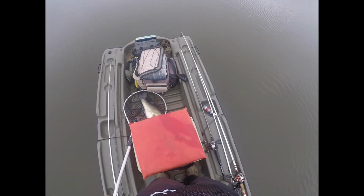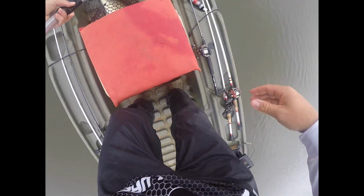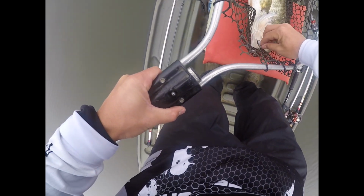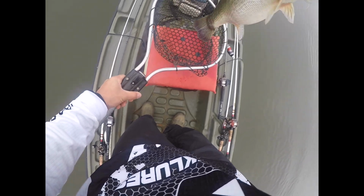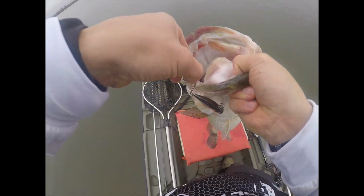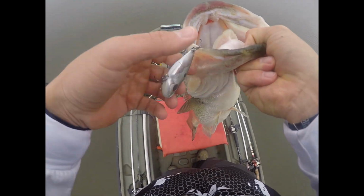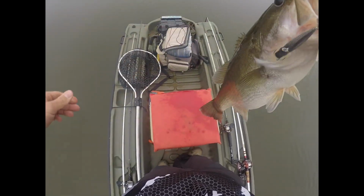Now, for some odd reason, the GoPro didn't turn on like it was supposed to, and I had just caught this monster bass. So we need to check them out. Look at that fatty. The lipless crankbait. He was hooked pretty good, I think. Yeah, he was double hooked. Let me get the pliers out.